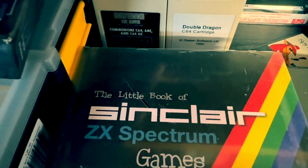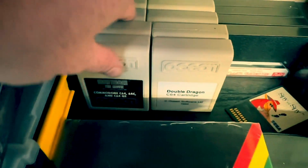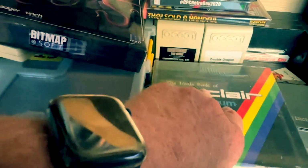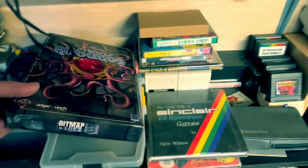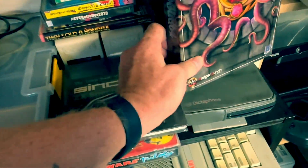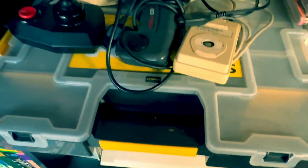As you can see, there's lots of cartridges. I do like cartridges. I think it's because of the instantaneous loading on the Commodore 64. So I'm always looking for cartridges. Just bought one actually as well, a new homebrew cartridge. So I'm looking forward to playing that. Again, and here's just more bits and pieces for doing repairs.